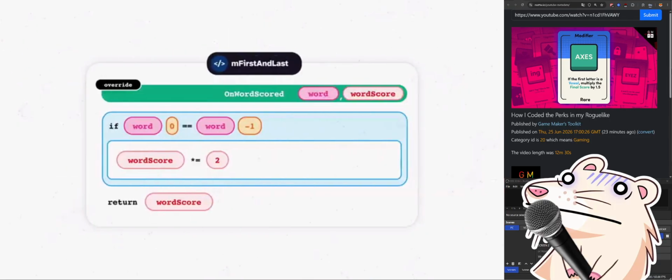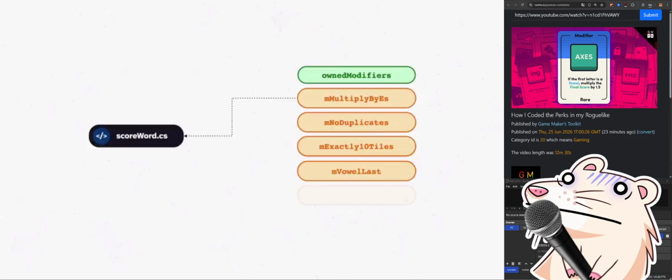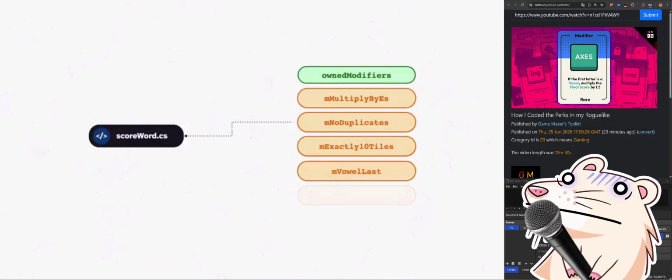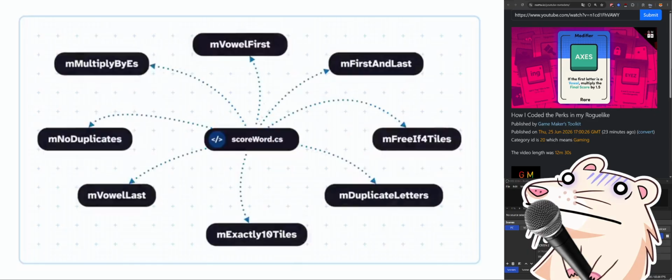And now I can just make a whole bunch of these tiny scripts with on word score overrides, and the score calculator will loop through them in the correct order until the calculation is finished. And ultimately, that's that. We've gone from the script having 100 if statements in a big unwieldy chunk to having scripts just do one element loop. And all of the score functionality lives in separate scripts, which makes it easy to find them, change them, and of course, add new ones.